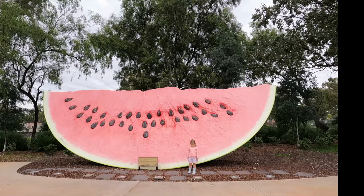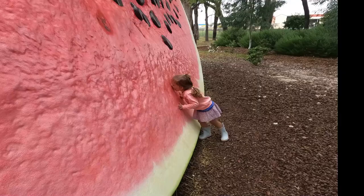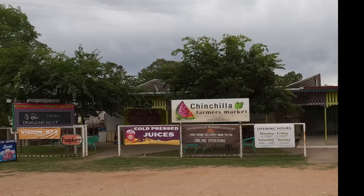We had a look at the big watermelon. That was cool. It was different. Went and had a look at the Drought Angels. It's a charity, a big charity shed. So we had a look in there. Marty got herself a stuffed cow or something, what the hell it is, with adoption papers, mind you. Yeah. Then we went and had a look at the markets. There's some farmers markets just leaving Chinchilla. So we loaded up on fruit and veg there.